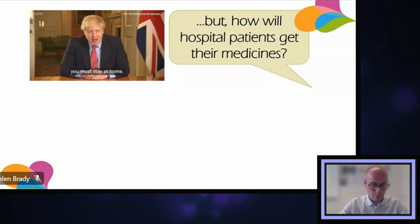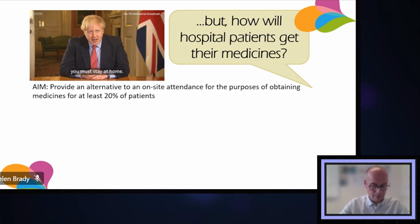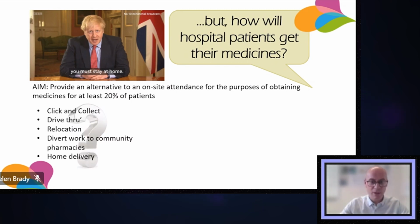And whilst a small proportion of patients were enrolled with home care services, most patients visited the hospital pharmacy in person. So for many patients, collecting medicines was often a key driver and a main reason why they were visiting the hospital. So patients and staff quickly recognised that the arrangements for outpatient medicines needed to change, and the pharmacy set about providing an alternative to on-site attendance for the purposes of obtaining medicines for at least 20% of patients.